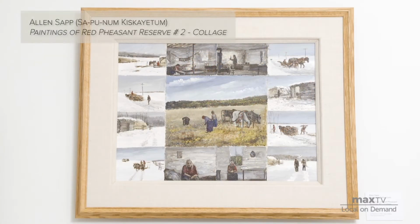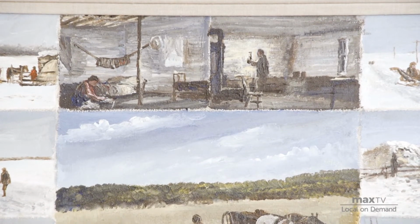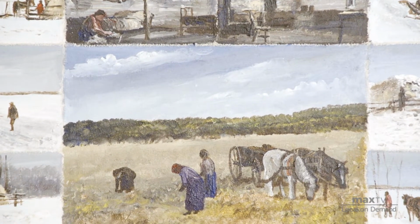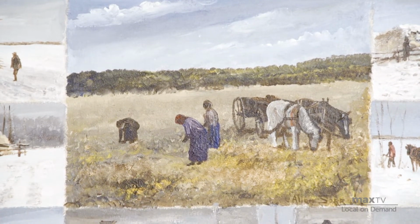What motivated a lot of folk artists to do is capture their memories and stories of life growing up. And so this is life growing up on Red Pheasant Reserve. And the interesting thing is he's created it like a various collage of images all in one canvas, where you can see multiple perspectives of life, both indoors and outdoors, and in winter and in summer.